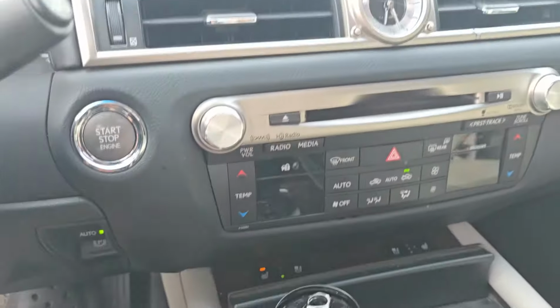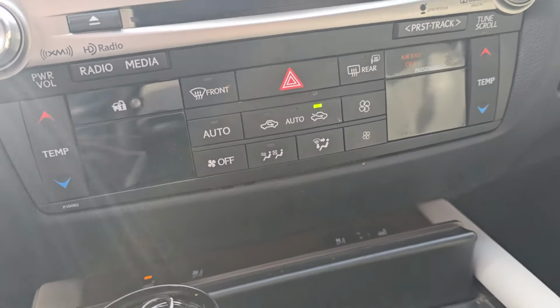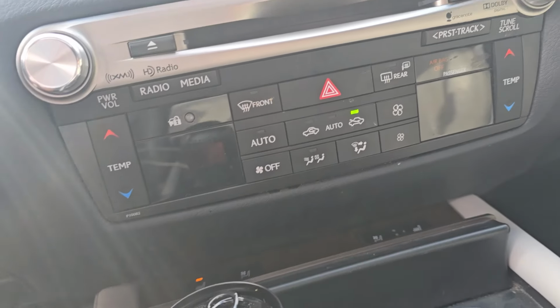This one does not have the Mark Levinson sound audio system that is in the GSF. It was an option for the GSF, and I will say if you are looking for a GSF, I would get one with that audio system, because as soon as you're like, oh, I don't feel like listening to my V8, which you don't really do, you get to now bump. I've recently been bumping a lot of Best Day Ever, my Mac Miller. Mac Miller, my man right now.